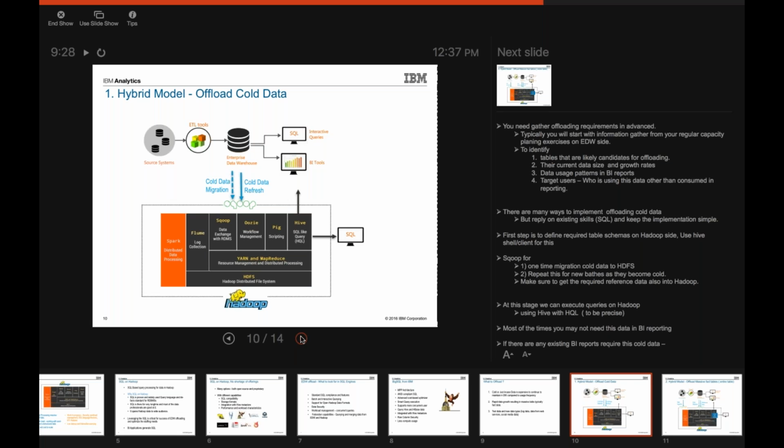Also, you need to make sure that all the required reference data is also moved. Just having a fact table on Hadoop is not going to give you any query capabilities. You also need to have the required dimension data along with that.